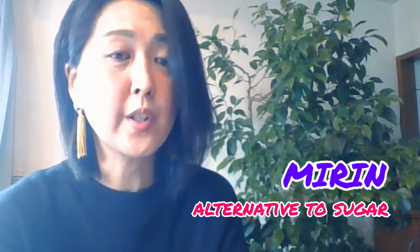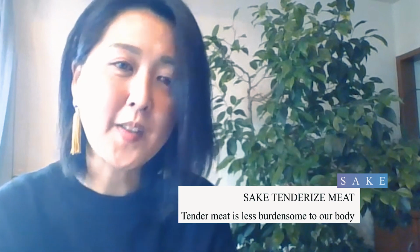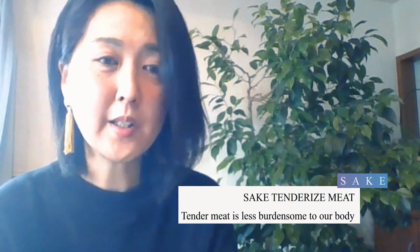So about mirin, you can think of it as an alternative for sugar, right? So when you put sugar in your sauce, for example, instead you can use mirin, right? So mirin has a lot of nutrients to it, so you can take advantage of those nutrients from mirin too. And sake is also good for preparing meat because, as I said, it tenderizes the meat as well, right? So if it's tenderized, then it gives less burden to your body too. So it's really good for your gut too.